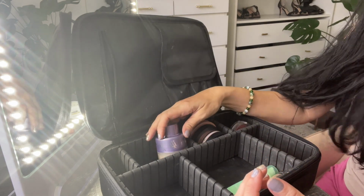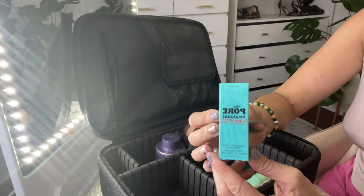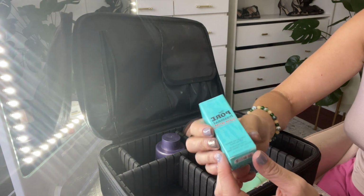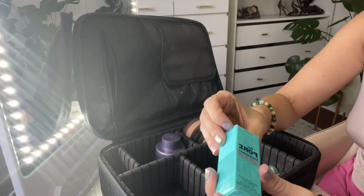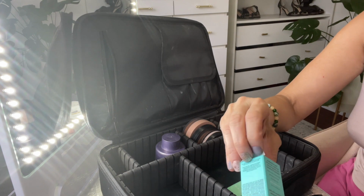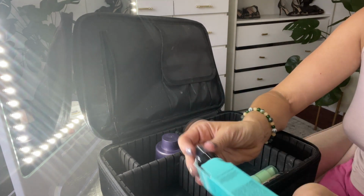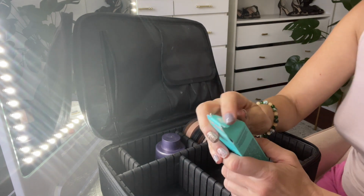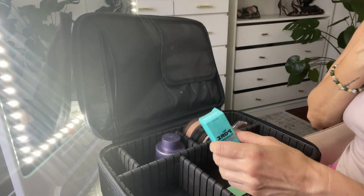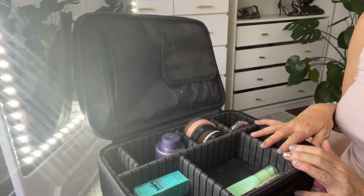It just never fails me. And for setting spray, I got this little mini in my Ipsy Glam bag. It is the Professional Super Setter, and because it's tiny, I thought this would be perfect to just throw in with me. I don't know if I need the box, but it might be easier. It's a little mini. This is perfect. I'm just gonna keep it right in the box. And that is pretty much it for my face products.